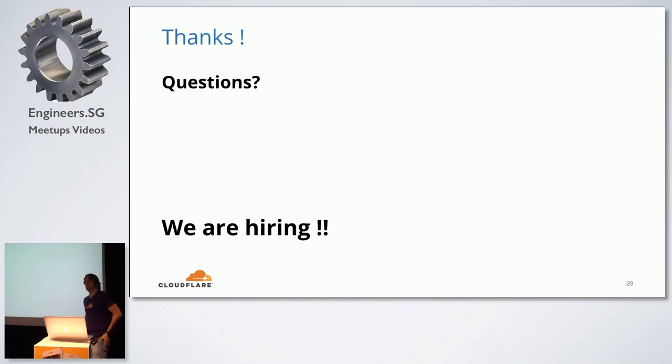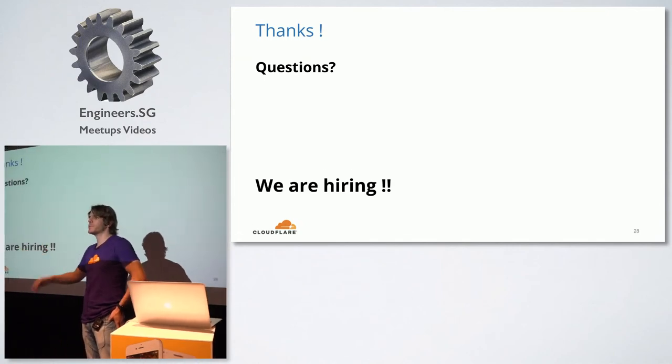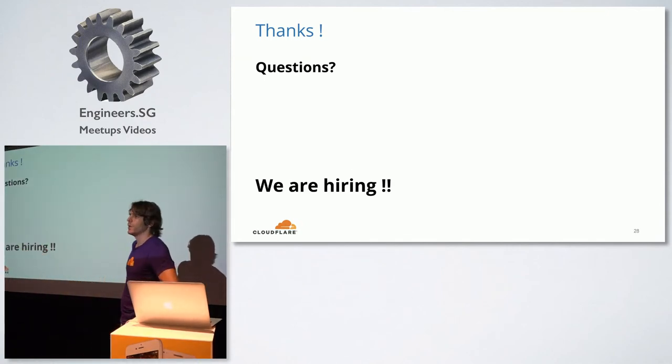No more questions. Do you encrypt when you access your metrics endpoints? The question is if we encrypt our endpoints, and the answer is no. We don't encrypt it because we are using TLS, and we have our security in place. So we have our security metrics in place, so we basically don't need to encrypt it.